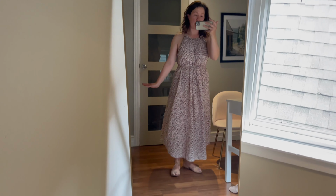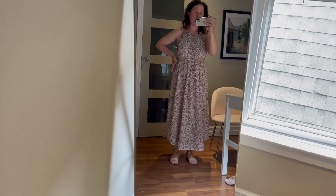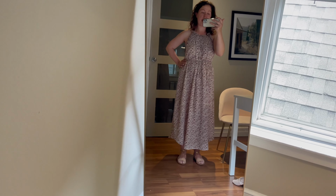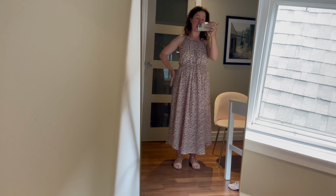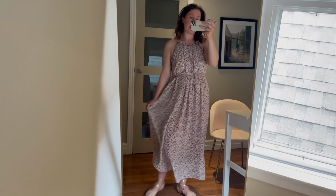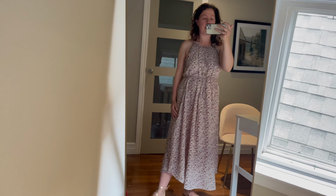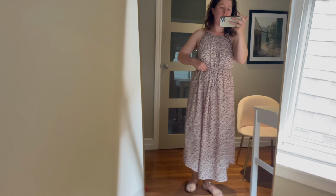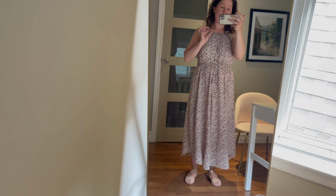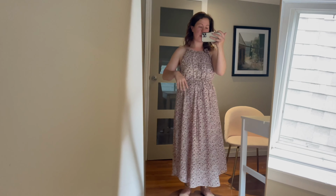And so I'm really happy with how this looks because I have more of a straight up and down shape to me. So things with ties are nice because they create shape, but then it also kind of accentuates my squareness, if you can see that. So anyway, this fabric and the thickness of the waist tie strap is perfect.